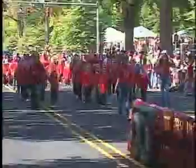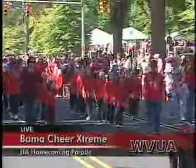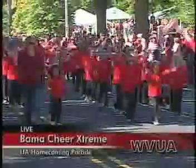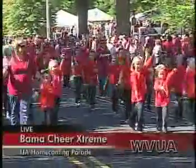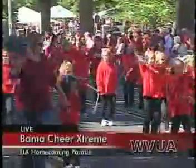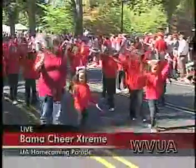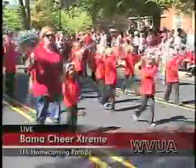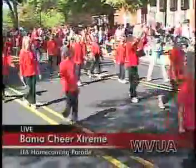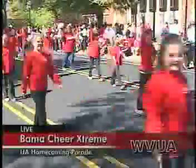Bringing up a little Sweet Home Alabama. A lot of extreme cheerleaders, right? There must be different age groups. Different age groups, ages 3 to 18. So we start them young when it comes to cheerleading. They're trying to get ready to be in those junior high and high school squads, and it's pretty competitive.